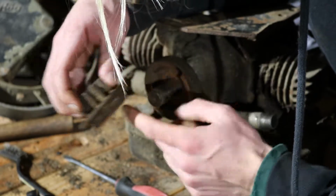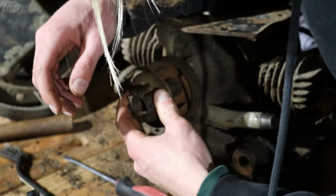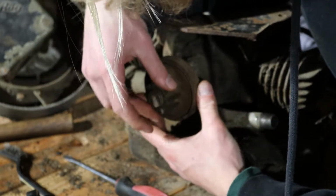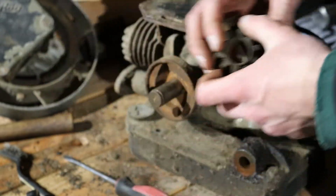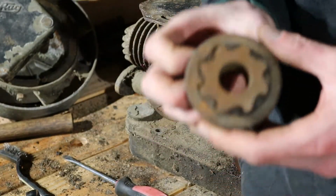So this actually, I believe, rides on here and doesn't move, and then see it sits on there like that. And then, man, I don't know. I'm gonna have to think about how this works. But I'm gonna call it a night. It is getting late. Here's the little gear.